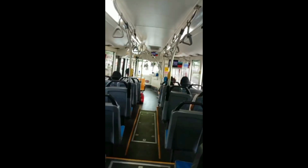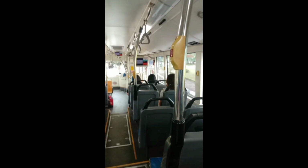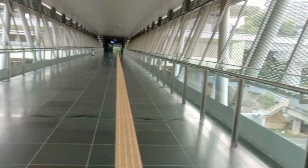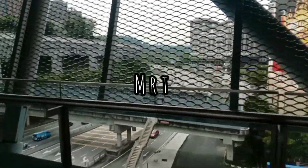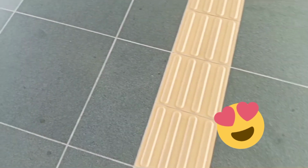In today's video, I'm going to show you all public transport in Malaysia. I tried to cover two public transportation. First is the bus, and after that the bus drops us at a station, and we walk to another public transport, which we call the MRT. You can see how big the station is, and the station is very clean.